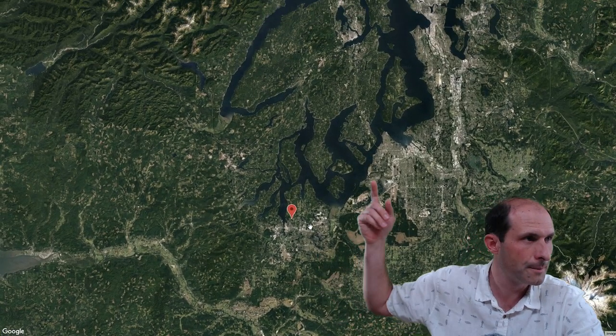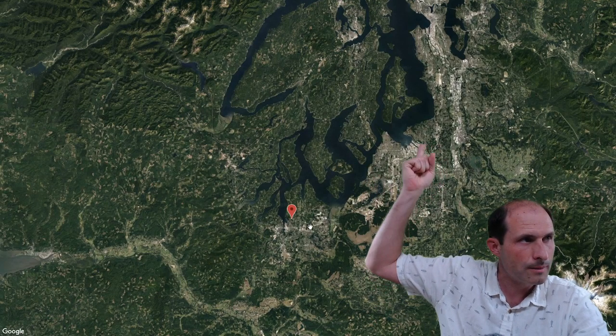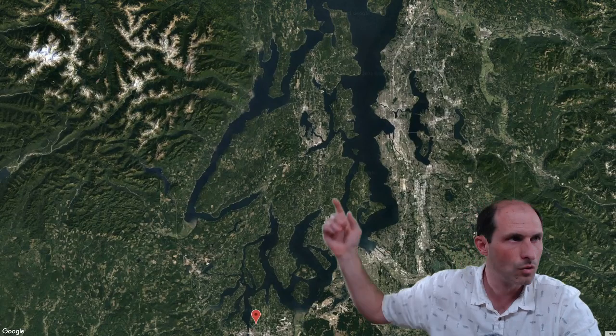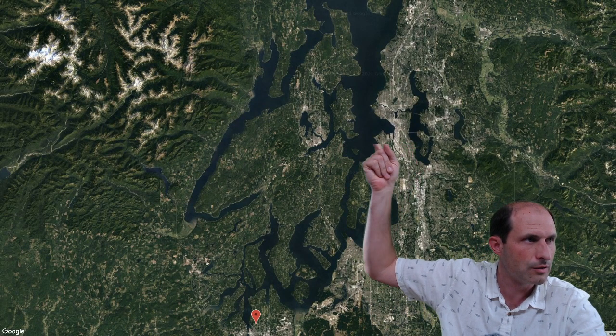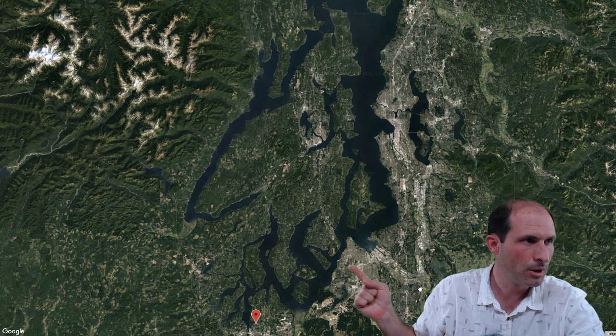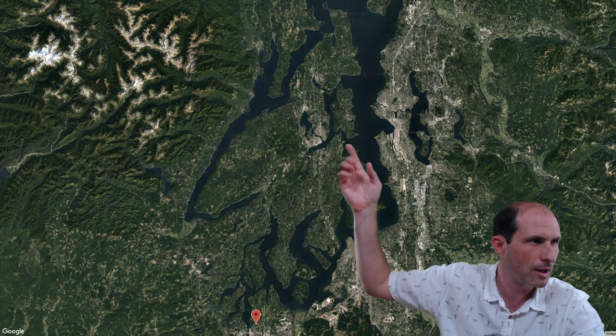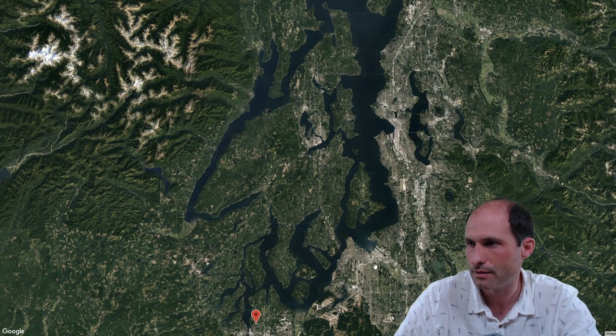We'll keep zooming out. Here's Tacoma. North, let's see if I can move it so I can reach it. North is Seattle. So here's Seattle, Tacoma, Olympia. All this water is Puget Sound. Got other properties scattered all over the area, right?